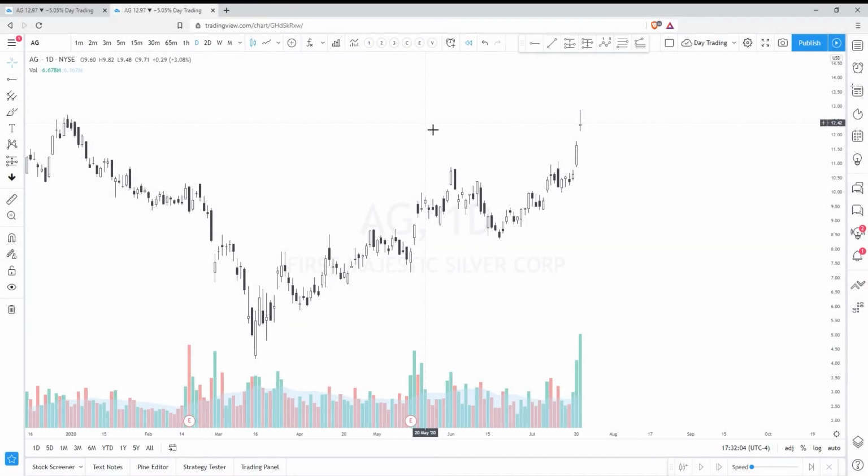So today we're looking at this amazing trade on First Majestic Silver, and what I'm going to cover in the video for you is, number one, how did I find this ticker to trade on this particular day? Two, what did I do to prepare for the trade? And three, how did I actually take this trade? What was my setup? What was I looking for? And what were my entries, exits, and all that good stuff?